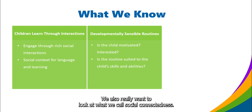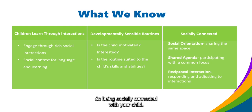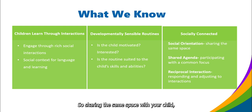We also really want to look at what we call social connectedness. So being socially connected with your child. We look at social orientation. So sharing the same space with your child.